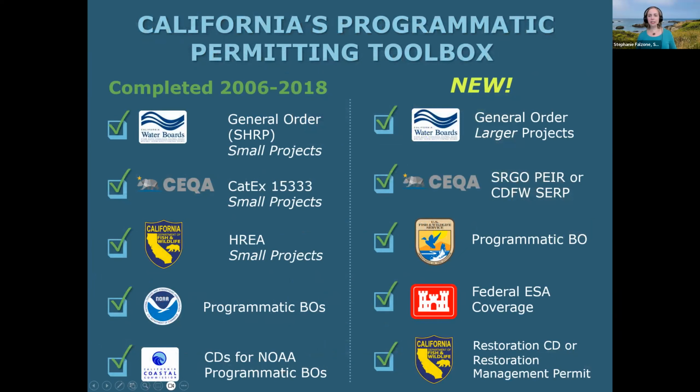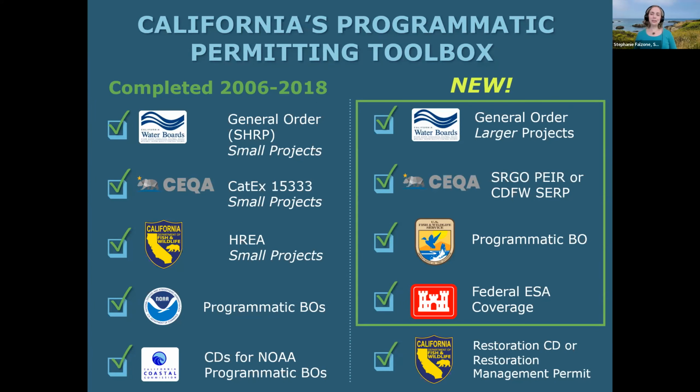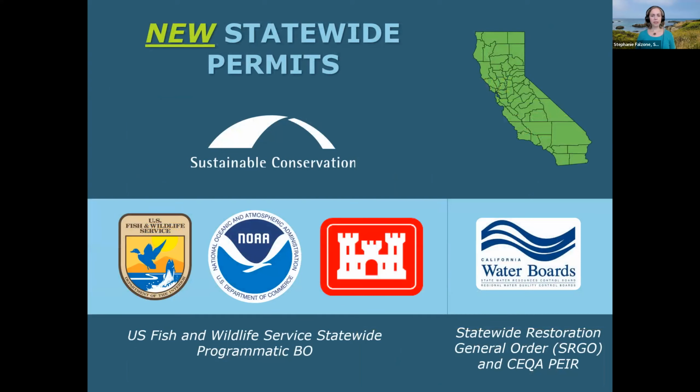And building off the success of these permits for smaller projects and these regional permits with the Restoration Center, we moved on to working on a statewide scale. And while I'm talking about these new statewide authorizations, I'll also talk about some complementary permitting tools with the California Department of Fish and Wildlife. So through these agencies' interrelated permitting processes, we helped them develop 2 statewide coordinated programmatic authorizations that were completed in August of 2022 for a set of commonly done aquatic and riparian habitat restoration types.